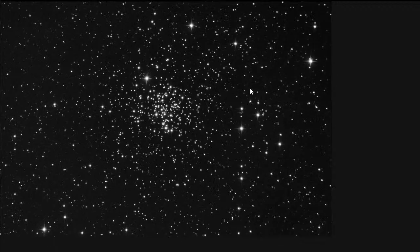But this is M67, so it's one of the closest old clusters to us. Possibly even as old as our own solar system, with about 100 stars in it that are just like our Sun, kind of main sequence sort of stars.